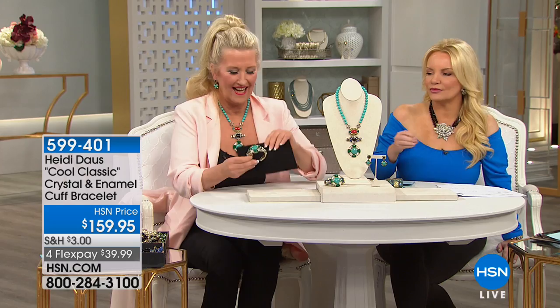Oh, I love the bracelet. Only about 30 seconds on this one. It's $159, and it's under $40 on your charge card. These are beautiful. That same cabochon mixed back with the enameling.